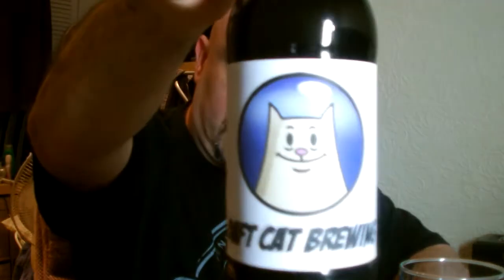Before I get on to any updates, I need to review this beer. It was sent to me by a fellow home brewer, Daft Cat Brewing, Sarah, as I know her. I've known Sarah via YouTube and Facebook for a long time, and this is her Bourbon Vanilla Imperial Porter, which is ironic that she sent me this because I've recently brewed a similar beer which I'll talk about in a minute.